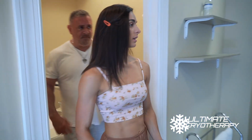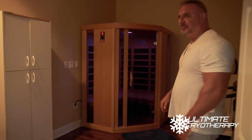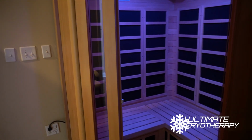And then in here we have our infrared sauna. I've heard a lot about infrared saunas. What exactly do they do compared to regular saunas? Regular sauna, same type of thing. You're gonna get very hot in there. It's made to sweat everything out. The difference with infrared and the other one: the other one uses moisture, water, stones, whatever you're doing, and that heat just makes you sweat from the surface and gets the sweat out.